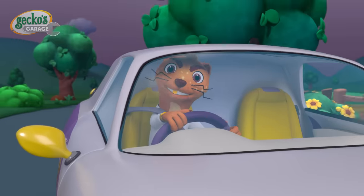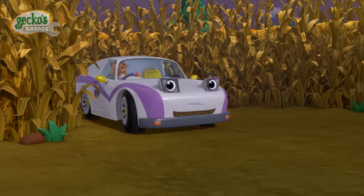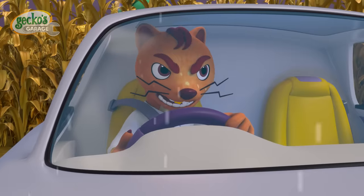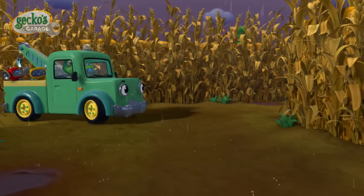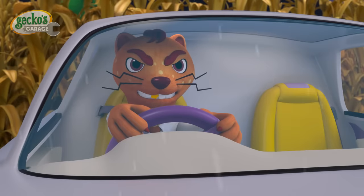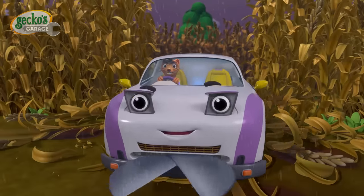Hop it, Frog. I'm going first. Good luck, Mr. Weasel. Don't get lost. Go, go, Tilly Tow Truck. Let's find our way through the maze. No way through. This maze is too hard. And now it's raining. Oh, yuck. Oops, not this way, Max. Let's turn another way. This maze is broken. We have to beat Gecko. Let's trim this trip. Mazes are so easy.